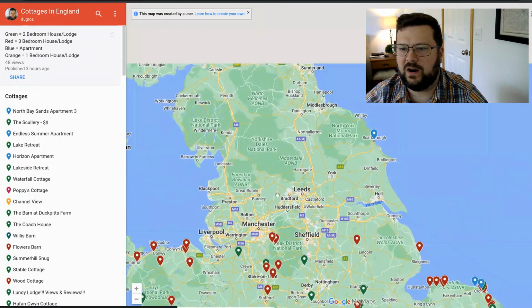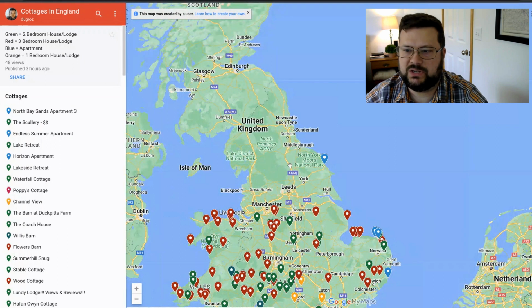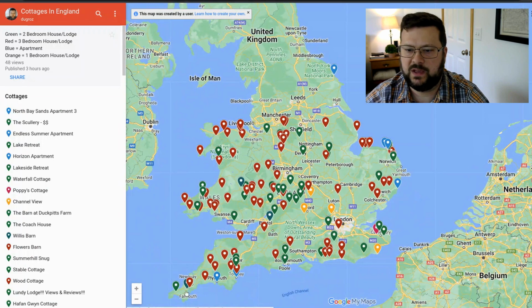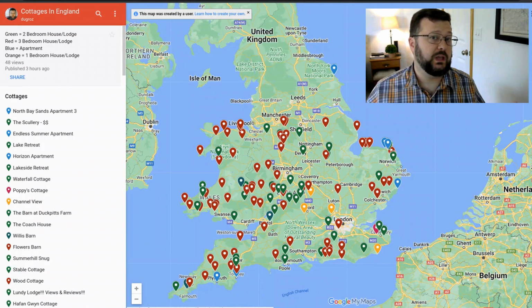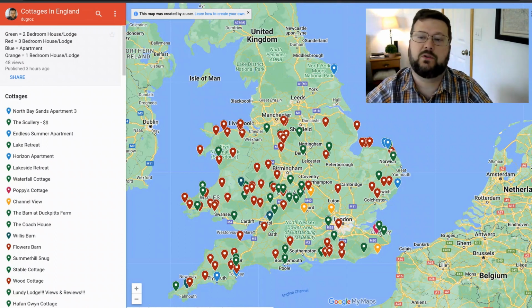Now, there are more cottages up here in Scotland. I just didn't go looking for them because this was made for my own vacation later this summer, so I was concentrating on the southern half of the United Kingdom. If this video gets really popular, I will update the map and start working on the northern half.